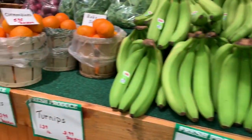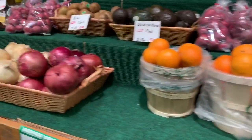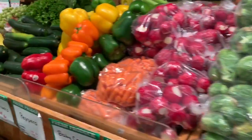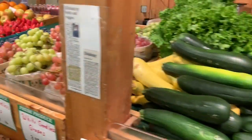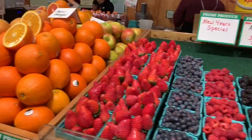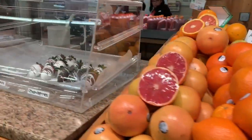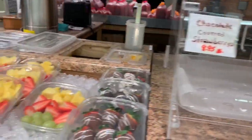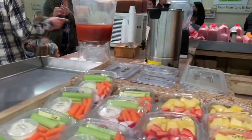They have fresh fruit, they got fresh vegetables. They have good prices. Grapes, strawberry, blueberry, oranges. They got strawberry and pineapple covered with chocolates. They got fresh juices.